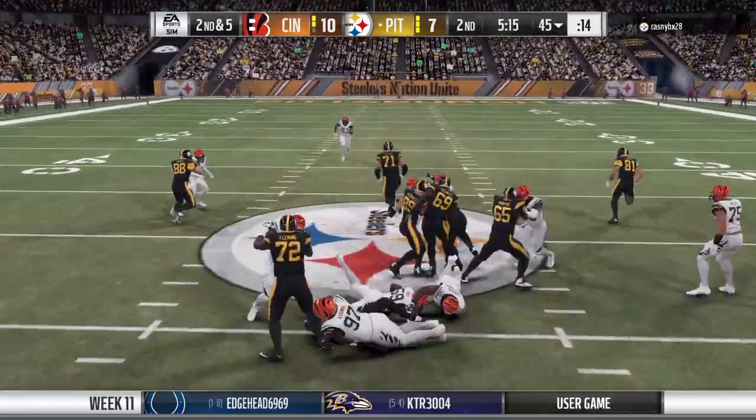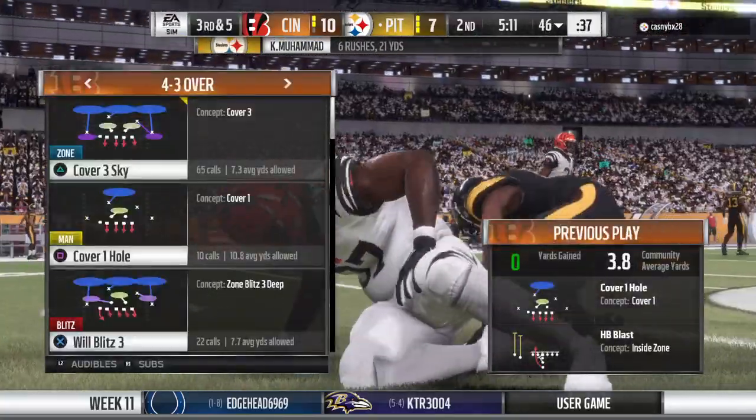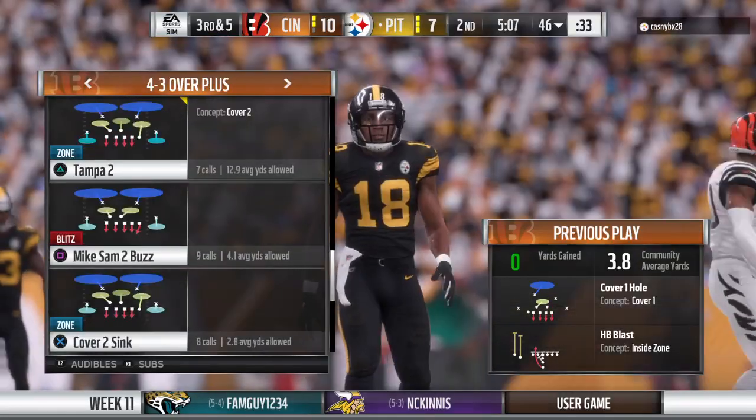Here's Muhammad. Trying to find a lane, but instead he'll get back to the line of scrimmage and no more. They'll say no gain on the play there, and now it'll be 3rd down.